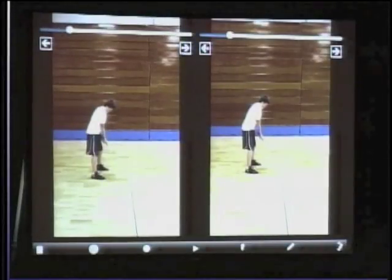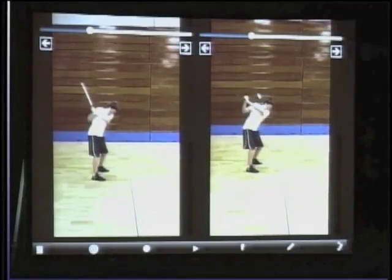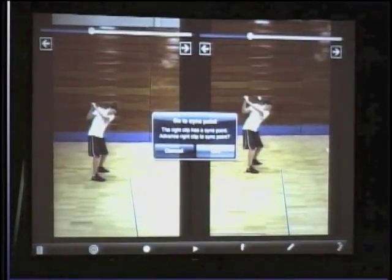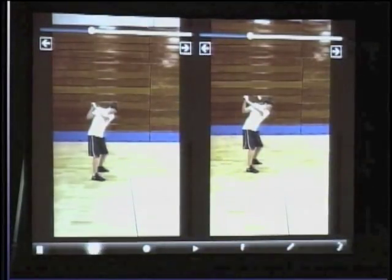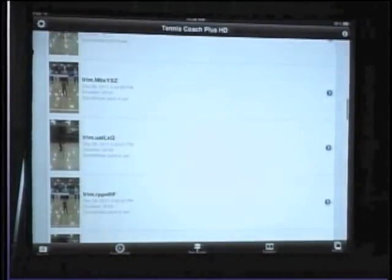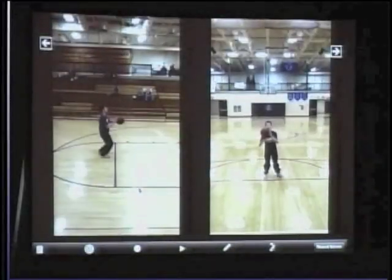Setting a synchronization point is just a point in the video where we can always go back to. So from this point, the one on your left is going to be the incorrect one, and as I move, the one on the right is the correct one. So we can get them both set to the same spot. Where am I? No, still tinkering. Here we go. So we're going to compare these two right here.